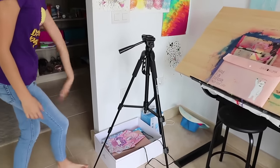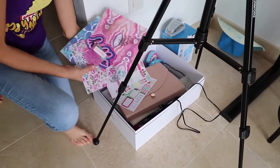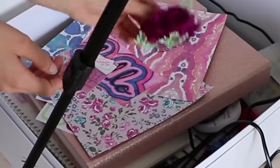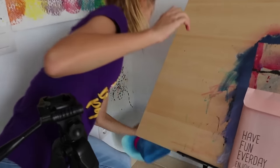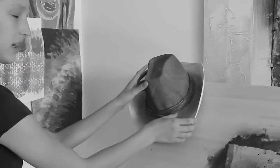Right here, I have a box full of some paper, some ribbon. I have my hot glue gun here. I got some stickers, some pom-poms, yarn pom-poms I made, a flower, a bunch of other random art things. I have my tripod here. And down here in this corner, I have a heart hat I made. So yeah, I keep it right there, but it keeps on falling.